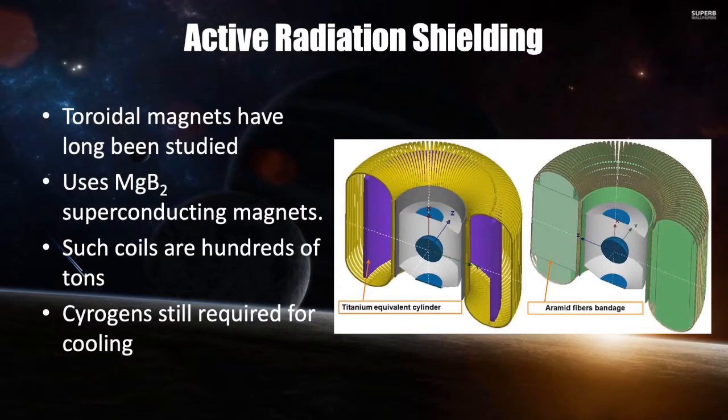There are many problems with this solution. The problems are that these coils, in order to generate a magnetic field strong enough, have to be massive. Not just massive in weight, but massive in size as well. This is our little spacecraft, and surrounding it is a huge, huge coil. This means it is far too large to be launched, and far too heavy to be launched cost effectively.